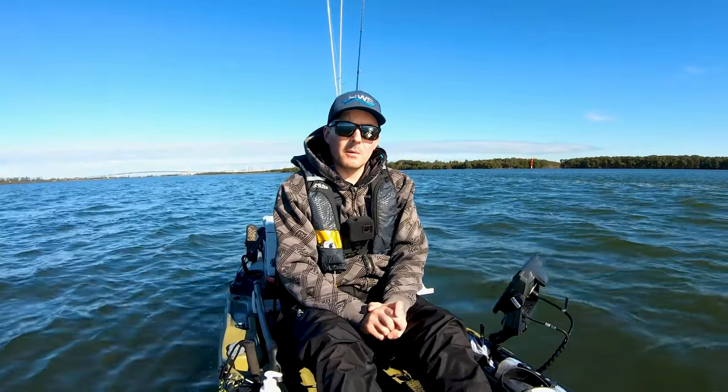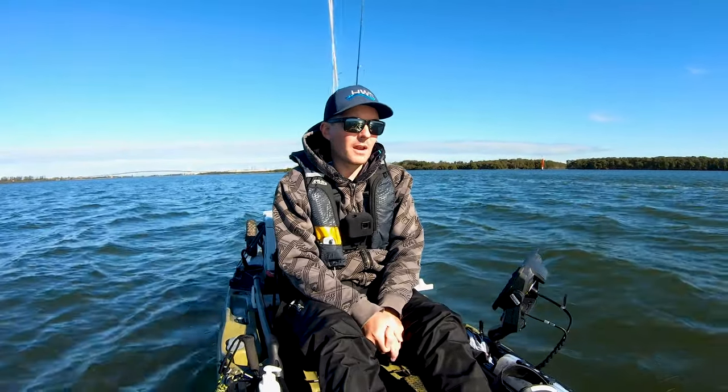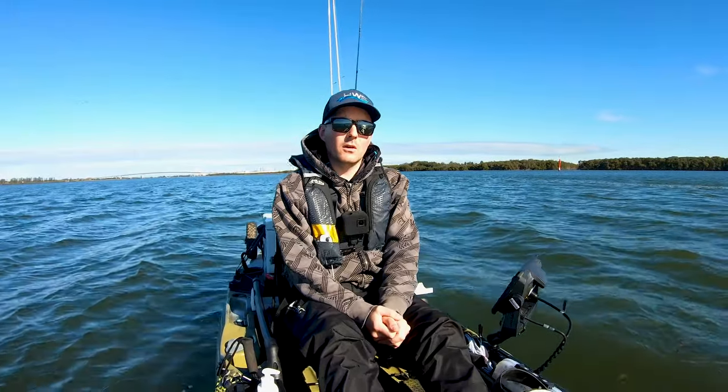All right guys, so I'm gonna quickly paddle back towards the boat ramp. If the tide gets too low, you can't actually use the boat ramp again. So I'm gonna rush back and hopefully I can keep fishing for a little bit longer around there. So I'll see you over there.